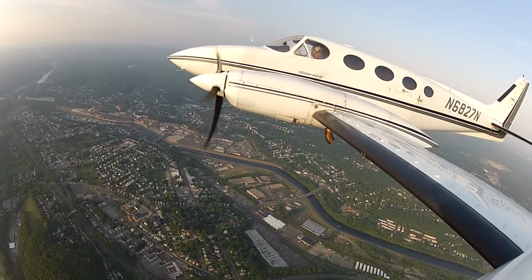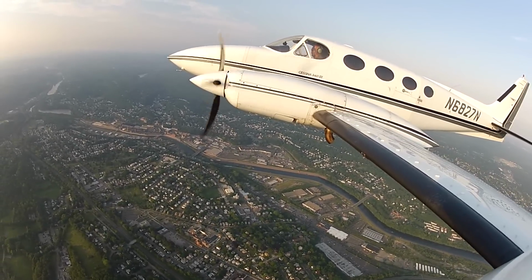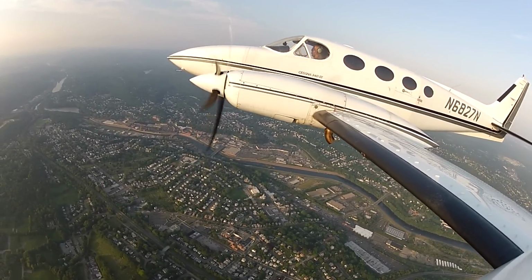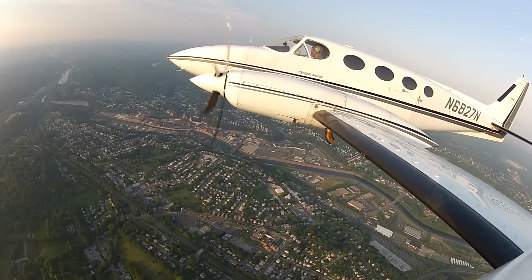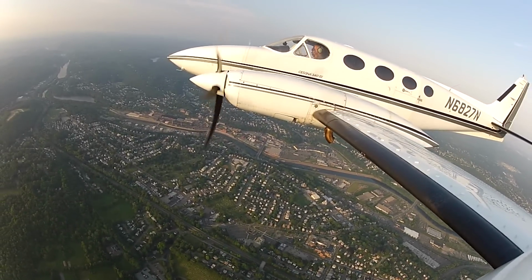I slowed everything down for you just so we can make sure everything's working. Still 2 from the marker. Actually, yeah, 3. And I think it's just starting to capture the localizer.